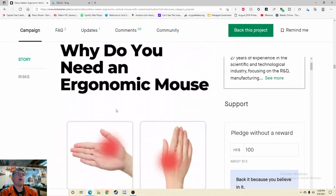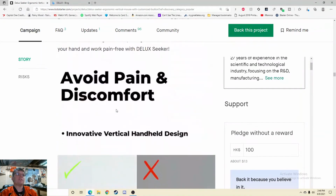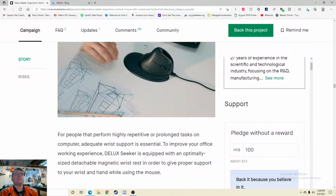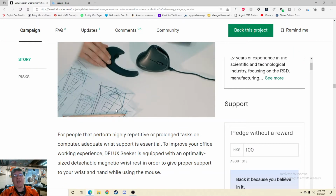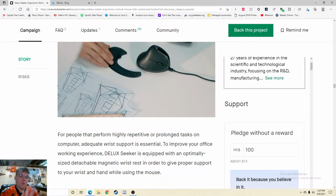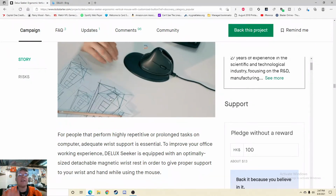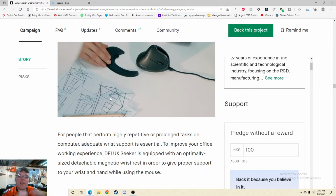Nifty Skippy. Why do you need an ergonomic mouse? Oh, because it hurts your hand. Blah, blah, blah. Just get me with the price. And this is what I hate. Like, this is doing really well right now, but I feel like it could be doing so much better if they just got down to it. Just hit me with the price.